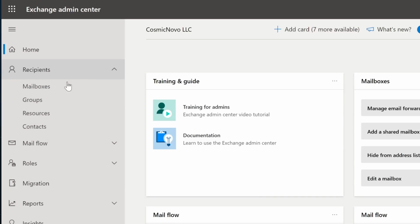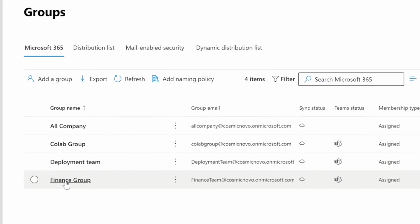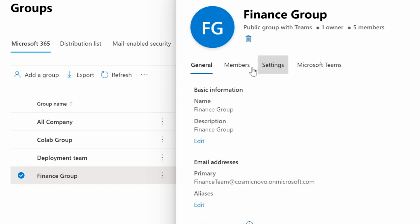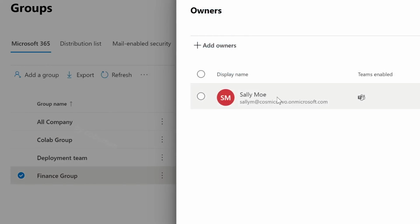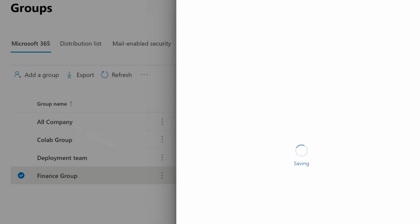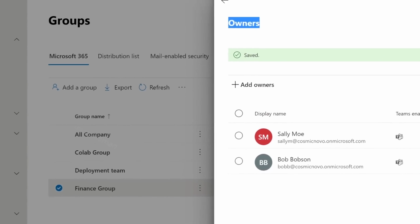For example, here we are in Exchange. If we go to groups, so these are Microsoft 365 groups, just for an example, and we select Finance Group, we can go in and go to Members here, and then view all and manage owners. We can see that Sally is the owner here, right? And then we can add pretty much anybody else we want. So let's pick Bob here. We're going to add, and now we have two owners. See, these are owners, and they're all underneath here.